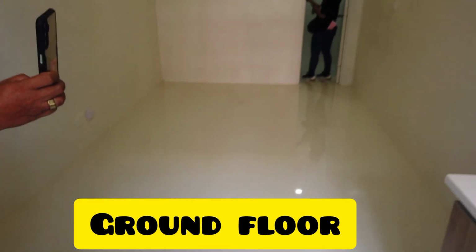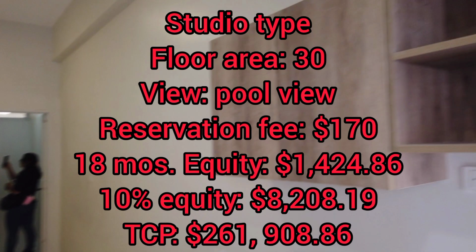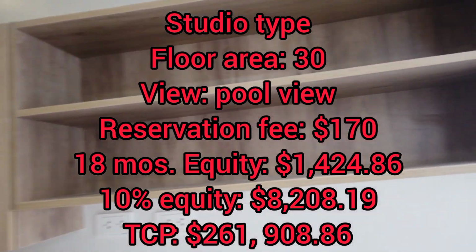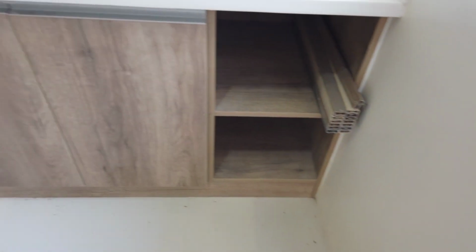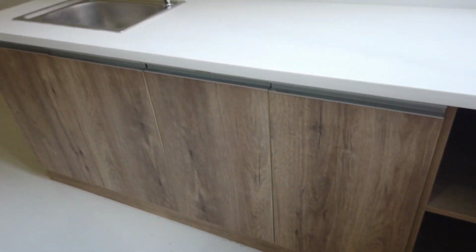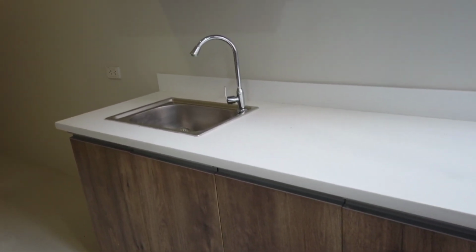So here it is guys, so this is the ground floor of the PRIMEWORLD District. So this is actually, the view is on the pool. The reservation fee is only $170 or we say 10,000 pesos, yes. And this is actually near the pool. So if you love to go to the pool, then you can really swim just like that.